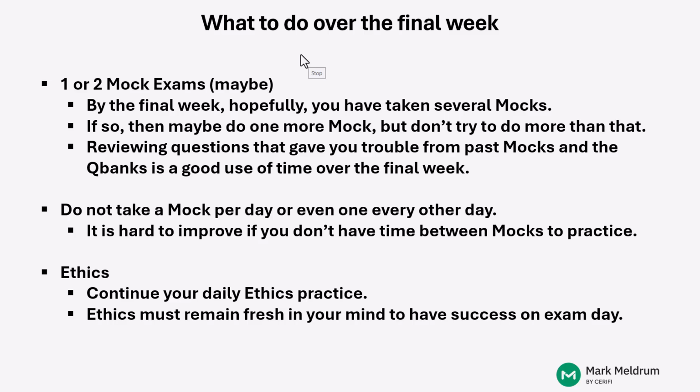But if you feel like you need to do one more, then go for it, but do it as soon as possible so that you have the opportunity to go back and review it thoroughly and to do a little bit more practice with the Q banks as you understand a little bit more about the questions that you got incorrect.